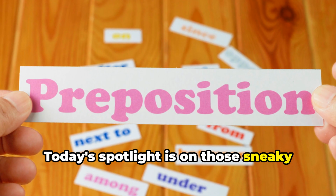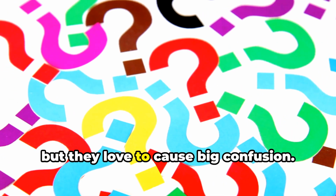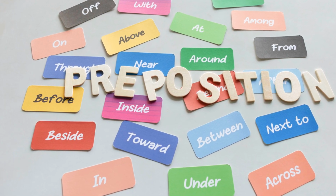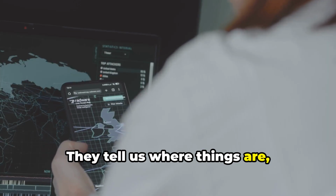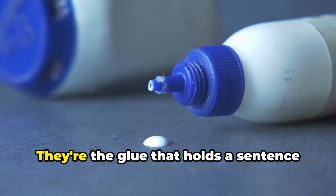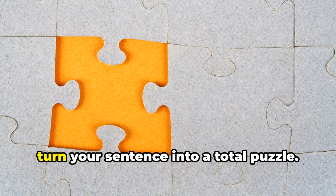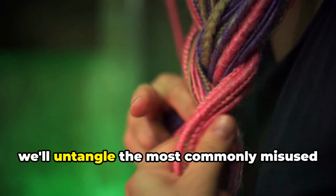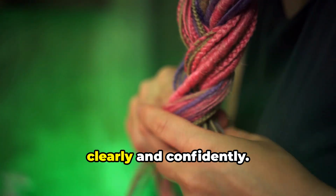Today's spotlight is on those sneaky little words, prepositions. They're short, but they love to cause big confusion. But what exactly are they? Prepositions are connectors. They tell us where things are, when things happen, or how ideas relate. They're the glue that holds a sentence together. But using the wrong one can turn your sentence into a total puzzle. In this episode, we'll untangle the most commonly misused prepositions and show you how to use them clearly and confidently.